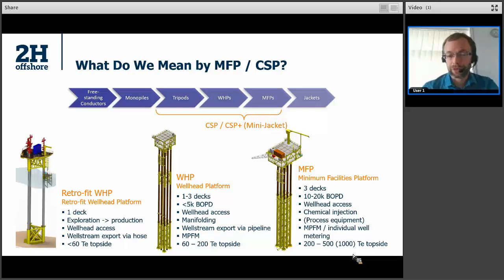And then beyond that, we'd get to what we would call a full minimum facilities platform, which would definitely have 3 decks, can process maybe more like 10 to 20,000 barrels a day, provides wellhead access, chemical injection, maybe a bit of process equipment, but we'll come on to that later. Again, multi-phase flow metering, maybe individual well metering, and the topside is more in the 200 to 500 ton range. And then beyond that, you move into full jacket solutions, which can still tick the MFP box, but there may be more in the 2,000 ton topside range at that point.